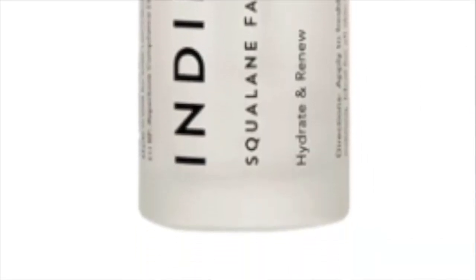I'd say my other ride or die besides the kahina is another single ingredient oil, and it is squalane oil. I use the Indie Lee squalane oil. I don't have it with me because I forgot I was doing this review and recycled my last bottle of it, but I've used that oil on and off for years.